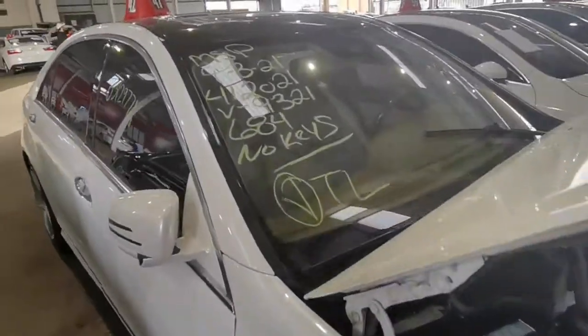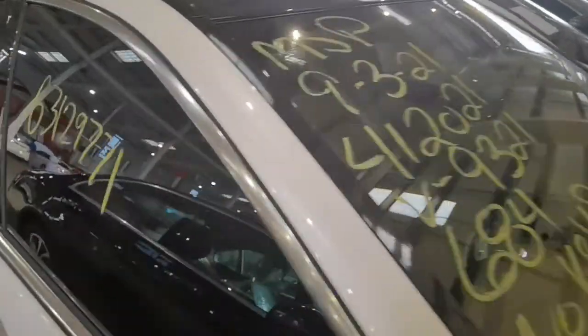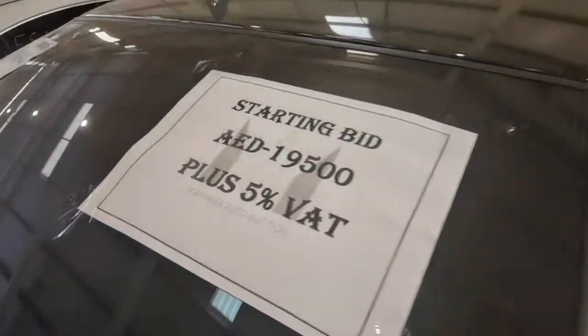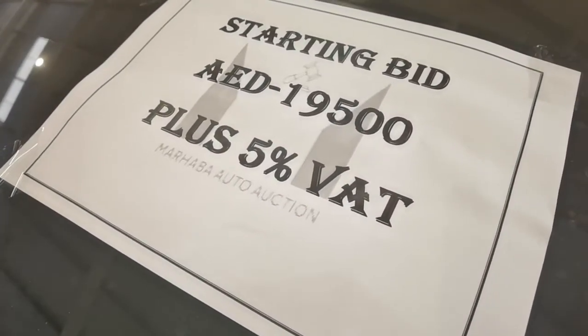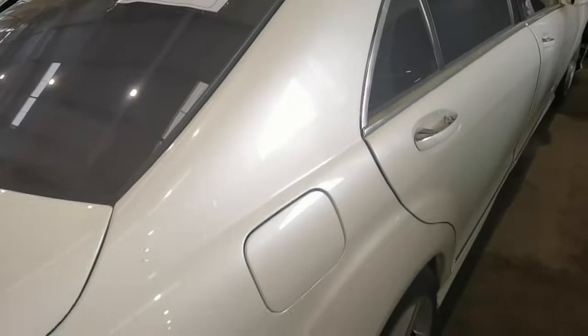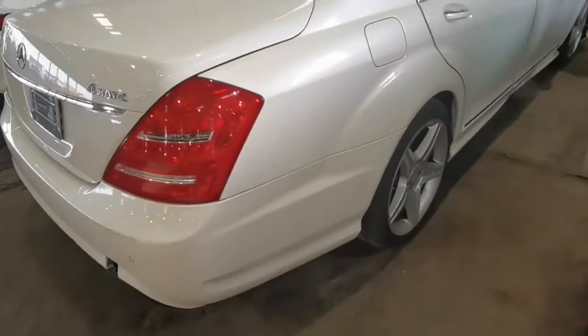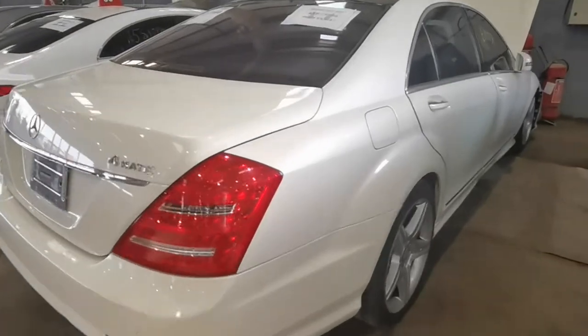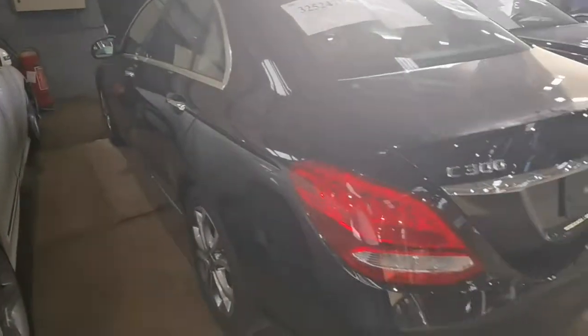This one is here. Okay, 64. Starting price only 19,500. Starting bid plus VAT. And this is the car's overall condition. There is one more Mercedes here, C300.